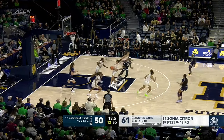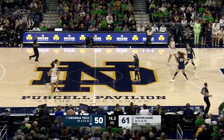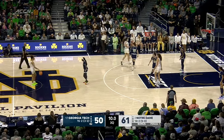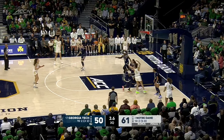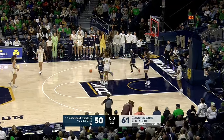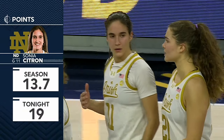We talked about separation time. This was it. Citron gets the steal. Now Miles going to set it up. No shot clock. Westbeld sets the screen. That draws the double for Miles. Maddy for 3. Wide left at the buzzer, but a very good third quarter for Notre Dame.